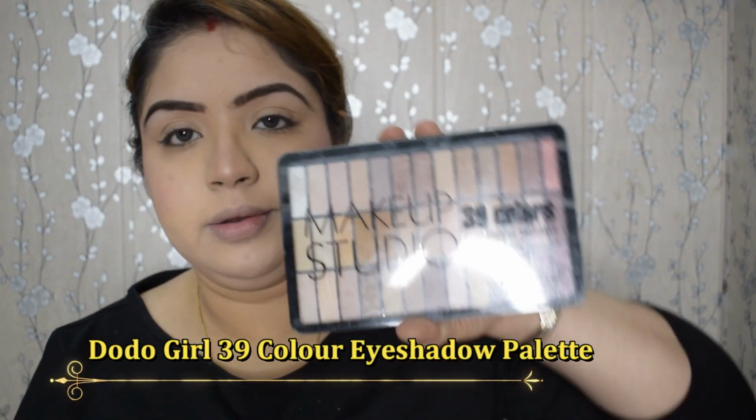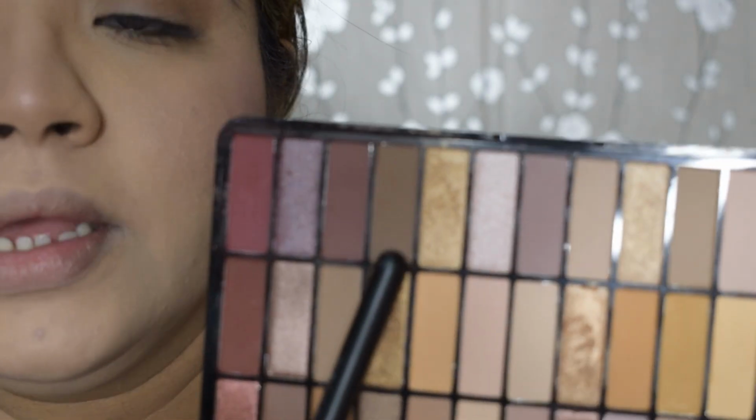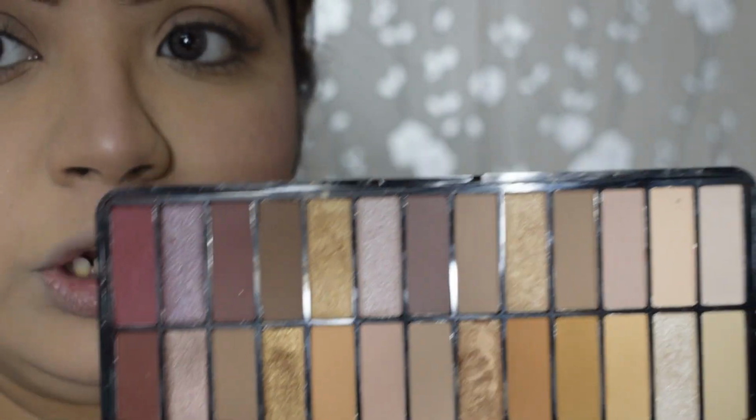For that I'm using this Makeup Studio 39 color eyeshadow palette from Doro Girl. So firstly I will be taking a brown shade. Let me just zoom in so that you can see clearly. सो ये जो क्रीज है, आई हैव डन विद अ ब्राउन कलर. लेट मी शो यू विच ब्राउन कलर आई हैव यूज्ड. आप देख सकते हो, दिस इज़ लाइक अ मीडियम ब्राउन शेड.